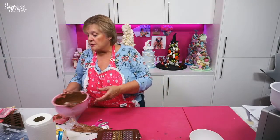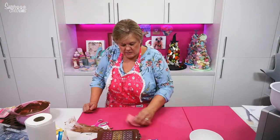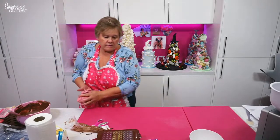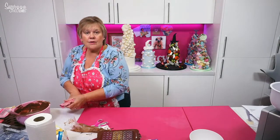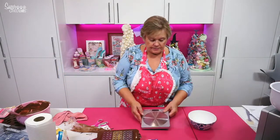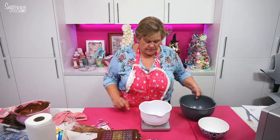So I'm going to put the milk chocolate to one side now as well. Clean down. Because now I'm going to melt some dark chocolate. I don't want to do too much dark chocolate, so I'll just pour it into there a moment. I'm going to weigh this out.